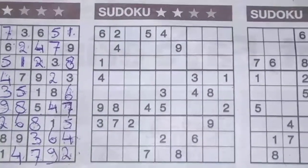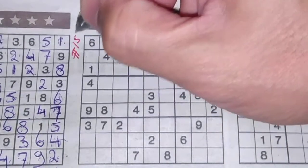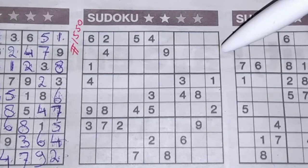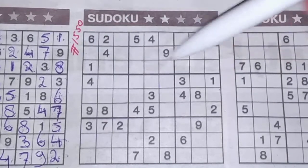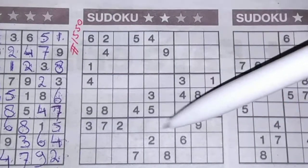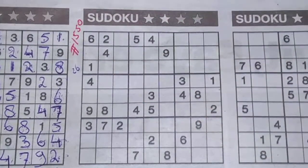The second Sudoku is a 2 stars Sudoku, and this will be number 1550. And before I start, I always count the printed numbers so you have an indication of the difficulty level. We have here 4 plus 3 is 7, plus 3 is 10, 13, plus 5 is 18, plus 3 is 21, plus 3 is 24, plus 2 is equal to 26.